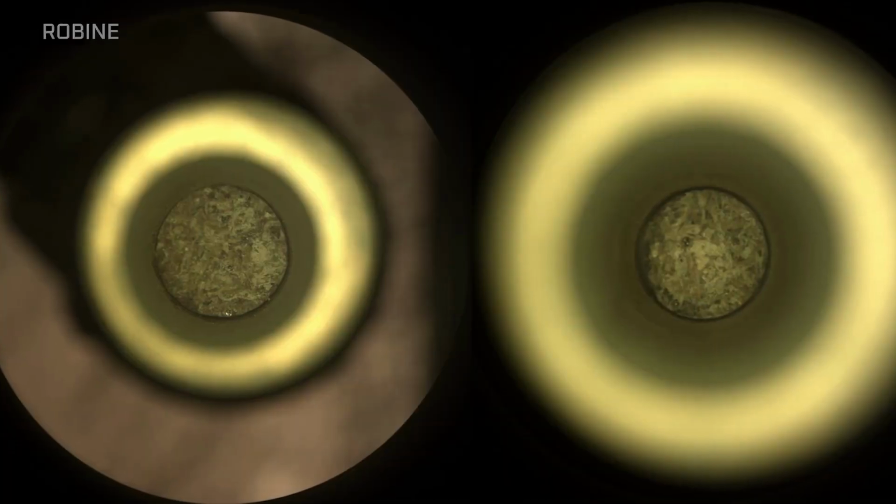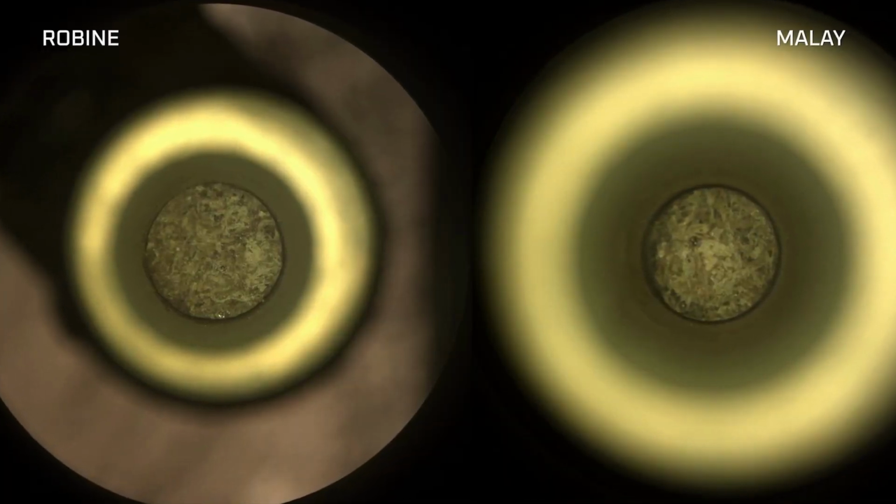These samples are interesting because they capture some of the diversity of minerals that we saw in the crater floor. And we saw things like white sulfate crystals. Those are exciting because on Earth, they can preserve signs of life for a really, really long time.